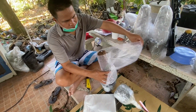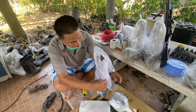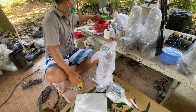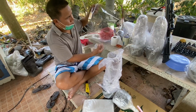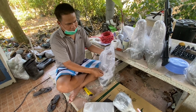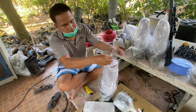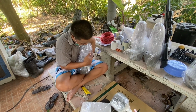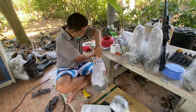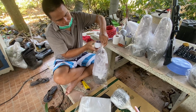Here you see Mr. Bomb, the brother-in-law, packing these vanilla plants very carefully into bubble paper, because they are very precious plants and they should arrive in good shape in Yasothon. We have a lot of experience sending out plants within Thailand, and they arrive mainly the next day after we carefully have packed them. You see how carefully this is done, and they arrive in 99% of the cases without the least damage.